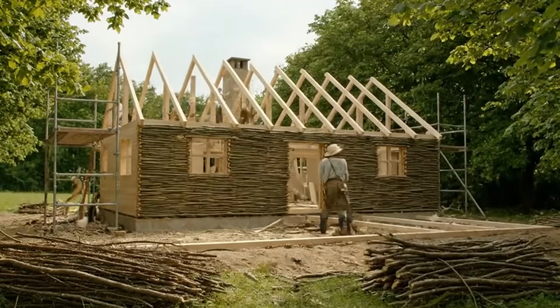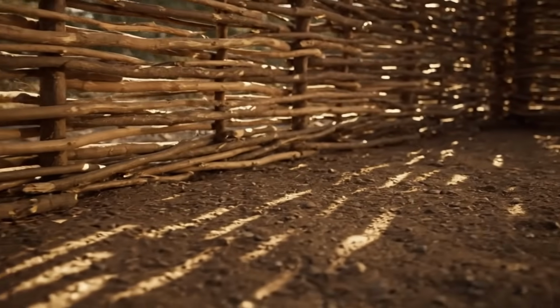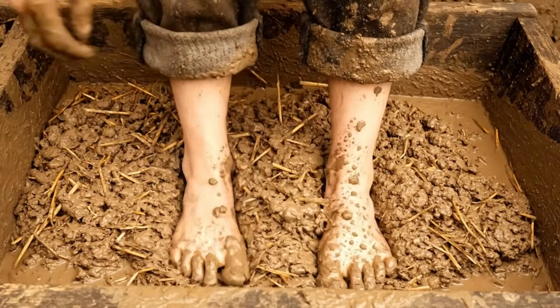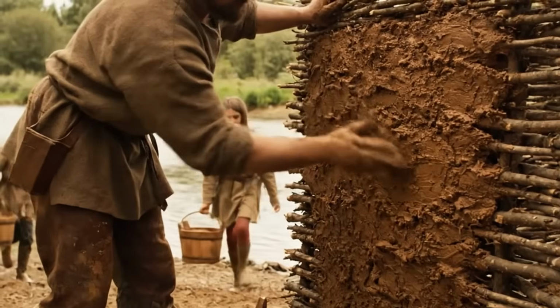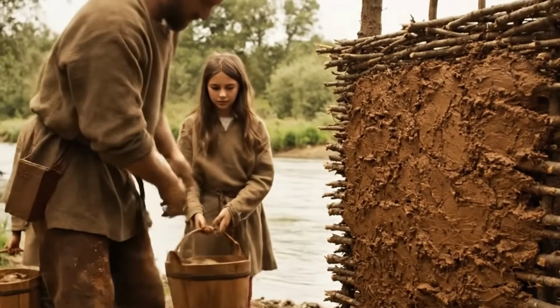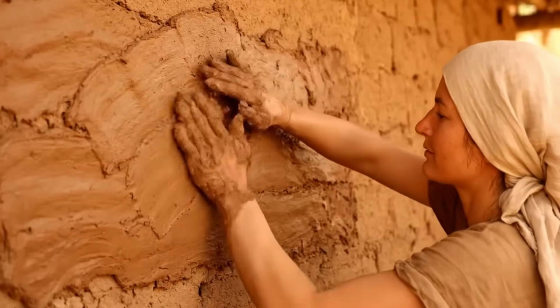This woven plant shield was then thickly coated on both sides with a thick layer of a special mixture of local clay, crushed straw, river sand, and domestic animal manure, the so-called adobe or daub, creating a solid wall. This technology has been used for thousands of years and has been perfected by many generations of builders.